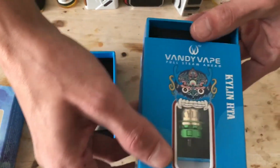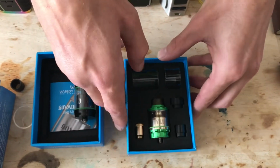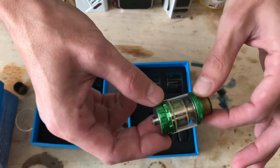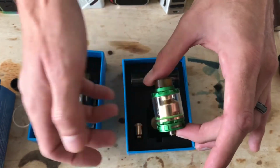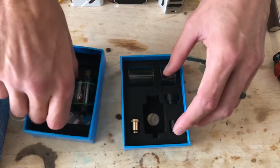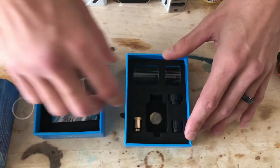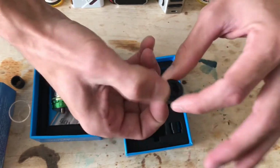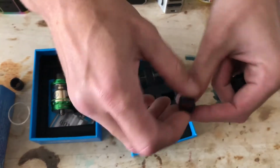Over to the Kylin. It's the same deal with the cover sleeve again. It's got a cool little logo on it. I like the logo on that one. And then you've got your Kylin here, very nice and pretty. Everybody knows I picked green because I love green. Nice gold plated chamber. Then inside, it comes with your Ultim tip again. This one came with a fattish, wider bore 810 Delrin, and then what looks to be your standard 810 Delrin.